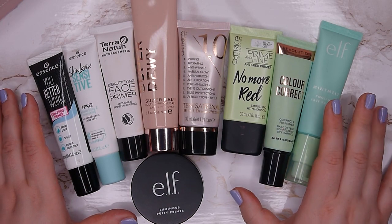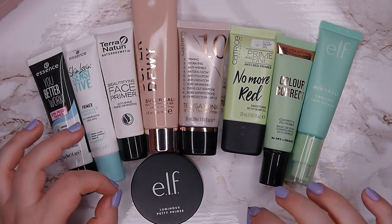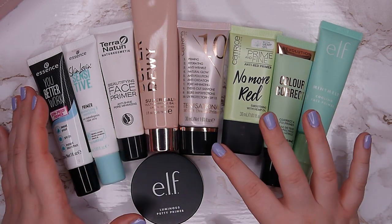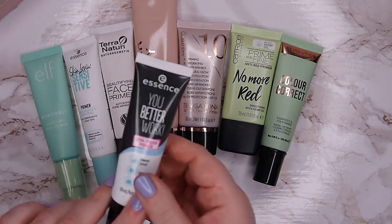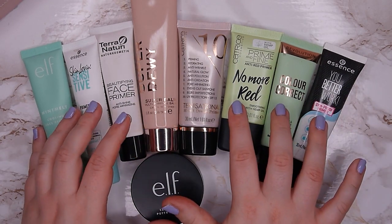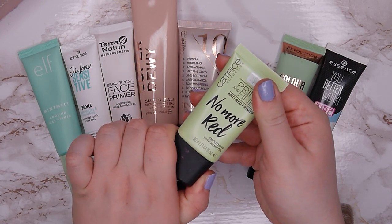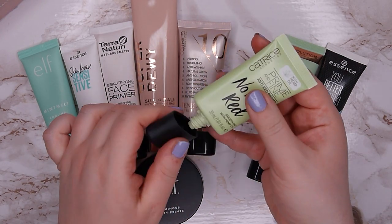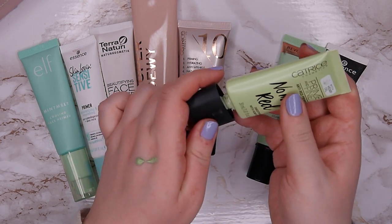I do have a category for color correcting primers that are green tinted and are supposed to counteract redness. I have 3 of them. They're actually in the wrong order here, so those 3 are the color correcting primers. This one here is from Catrice. It's called No More Red Smoothing with Hemp Oil, and it has a bit of a darker green color.